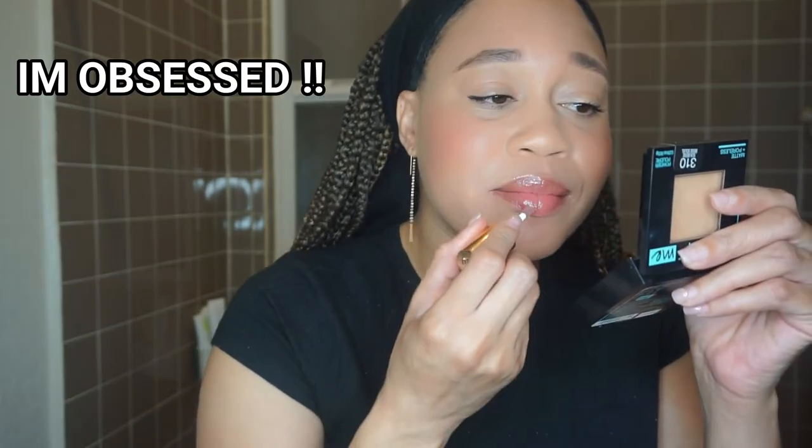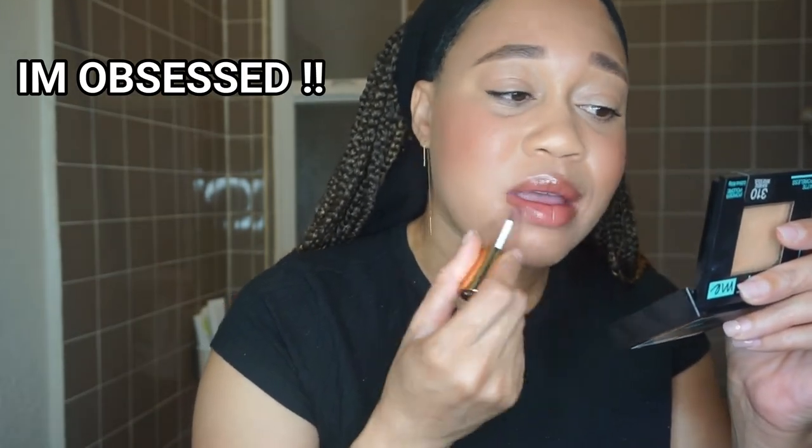I'm going to apply a little bit more. And it's definitely not sticky. It glides on like butter. Very moisturizing, and it has a nice color to it. Okay, this can go great over a pencil or over a lipstick, but alone, this is also great. I like that.